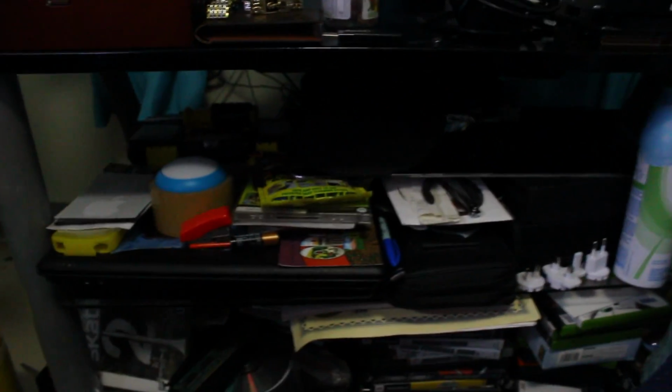This has a whole bunch of crap on it, to be honest. Cleaning products, DVDs, a lot of cases down there for games I need to throw out. Also, under there, you can't see it, but there's 5 keyboards stacked right here. So, like, Apple wired keyboard, a couple of Logitech wireless ones.